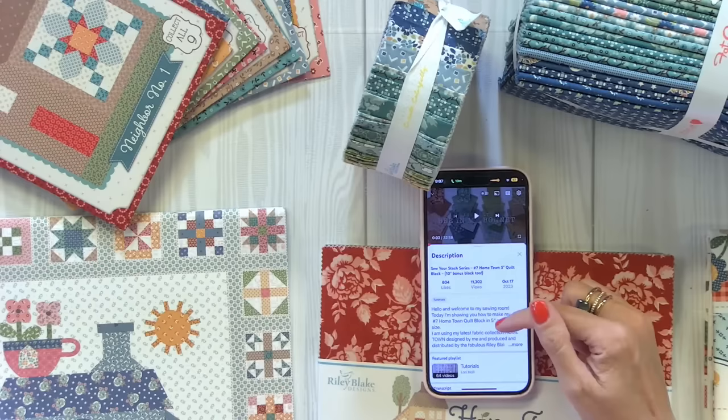But I do want to announce our 2024 quilt along. Yay. We're going to show you the quilt. So that's my first book, Quilty Fun. Yes. So we're going to have an anniversary. We're going to have a Quilty Fun row along.